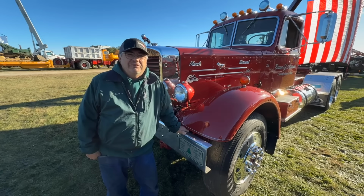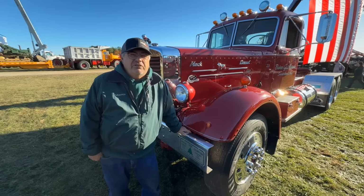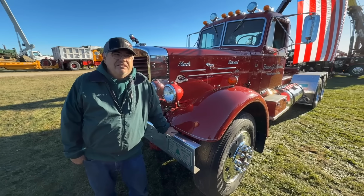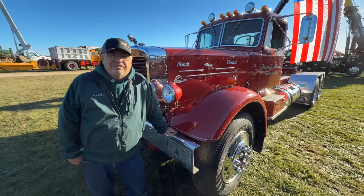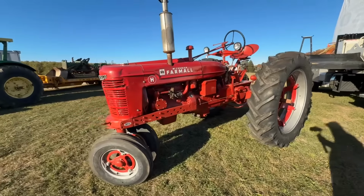So it's a commitment to have these things because they don't fit in normal garages, right? No, we have a good sized big shop garage to put them in. Awesome. Well, thanks again, and have a great day. Thank you. We even got some tractors. A little Farmall.